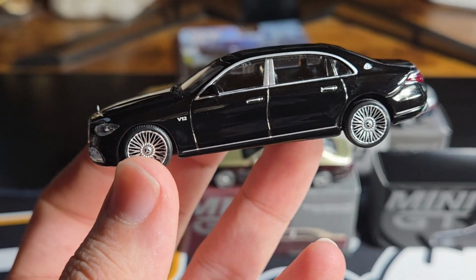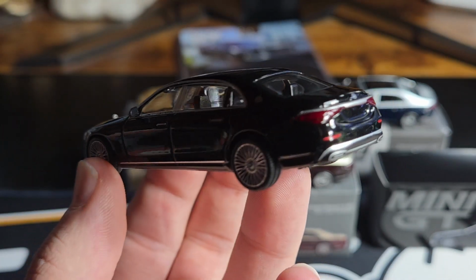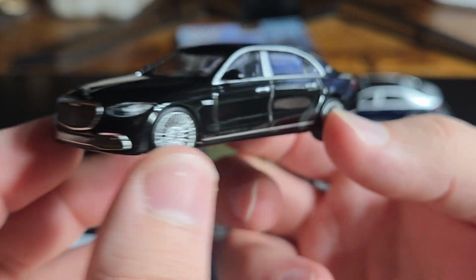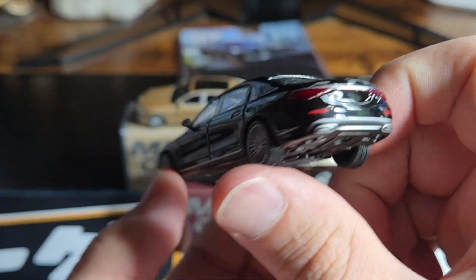Like this is one of those, this is a big mafia boss car, right? In the black with the silver. It's luxurious, but it's also kind of mean looking in black. This is like a mafia car. This is super cool. Love this kind of stuff.